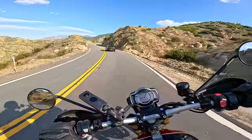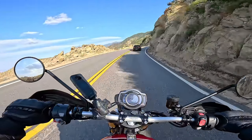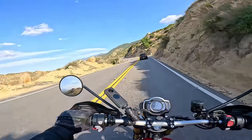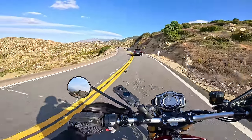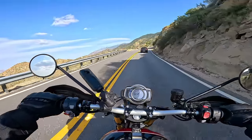I will mention one thing, the on-off throttle, there's a tiny bit of a lurch in the on-off throttle. It's very common with motorcycles that I've been testing the past couple years, so it's not just with this bike, but I do notice that just a little bit.